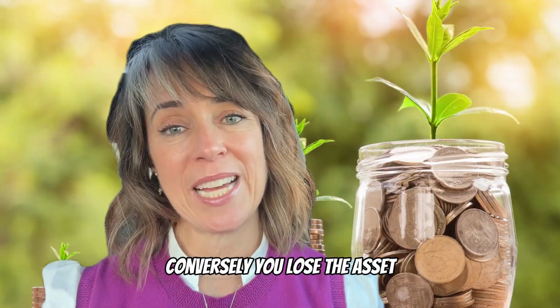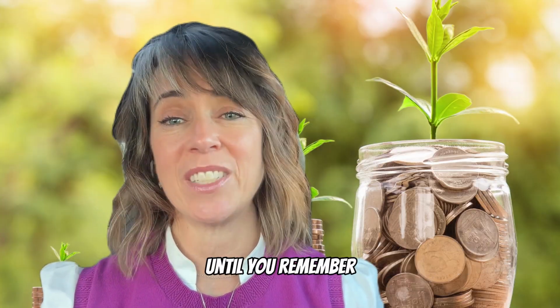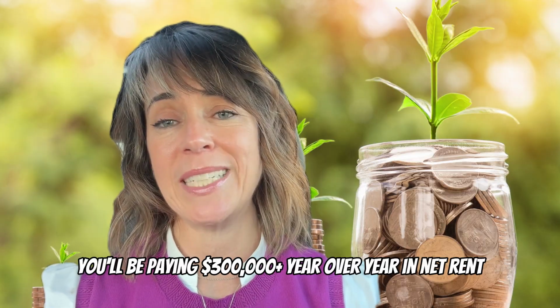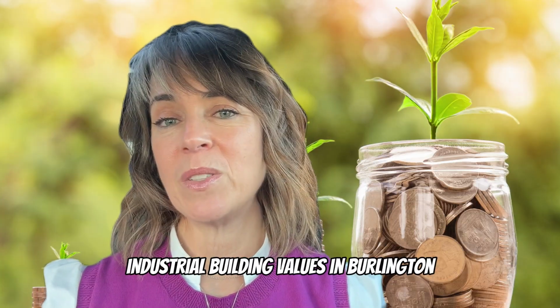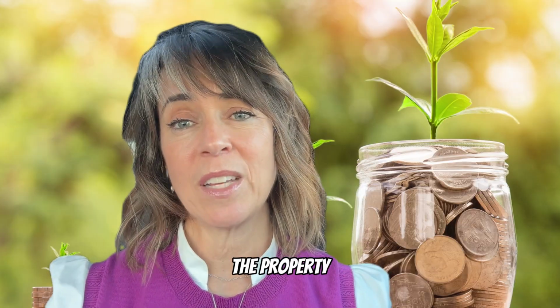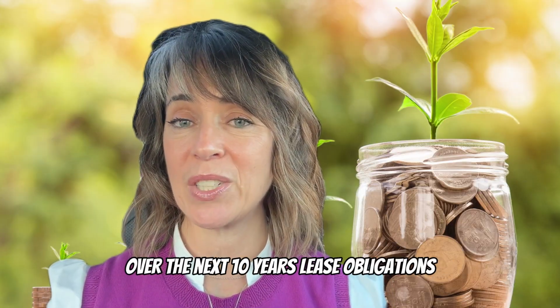Conversely, you lose the asset. That $7.5 million check feels great until you remember you'll be paying $300,000 plus year over year in net rent and won't be building equity again. Future appreciation. Historically, industrial building values in Burlington climb about 2% a year. At this rate, the property could increase in value by almost $2 million over the next 10 years.